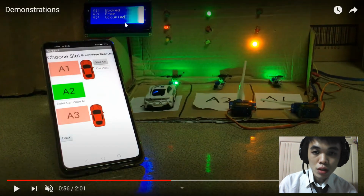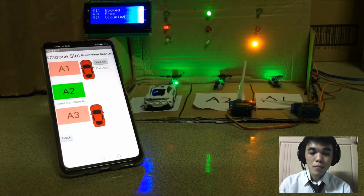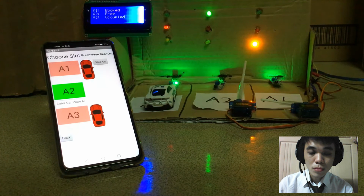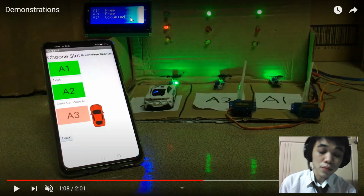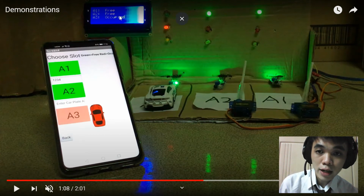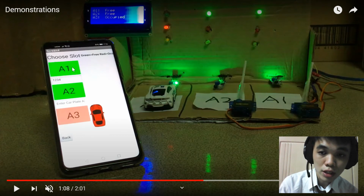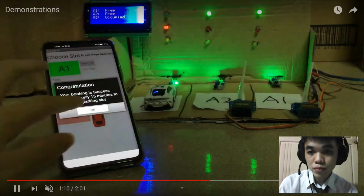Also, here it shows A1 is booked. Okay, after 10 seconds, the system goes back to the initial condition, where you can see the green LED light up, free, and A1 is green in color. Next I will show you the second way to cancel the booking or to open the gate.